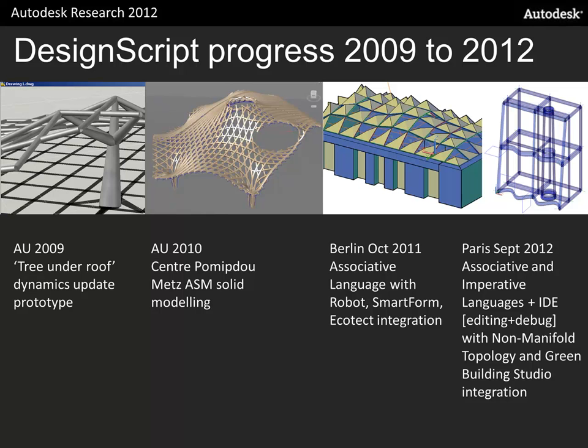So I think that if you look at those 4 slides, you can see that not only are we developing a language and the computational infrastructure behind that language, but in order to show it to a user who is an architect or a designer, you have to include lots of other things. You have to include good geometry, links to analysis. So it becomes a sort of complete package.